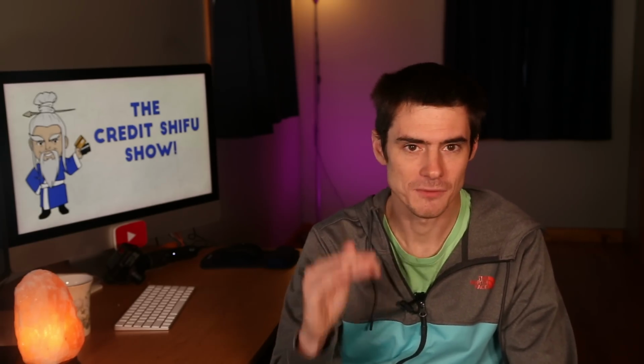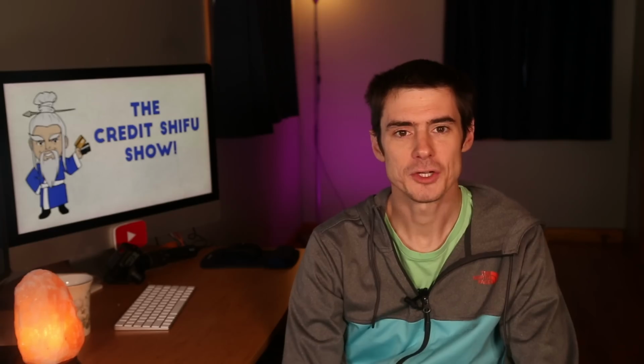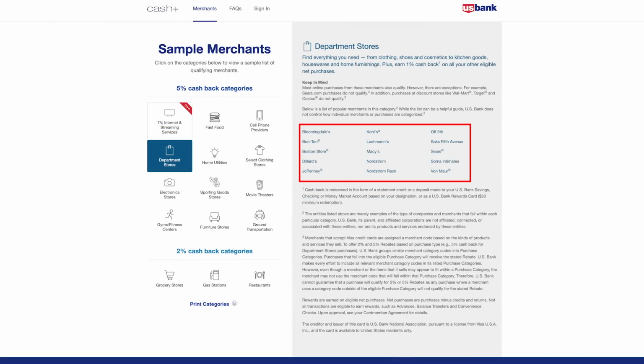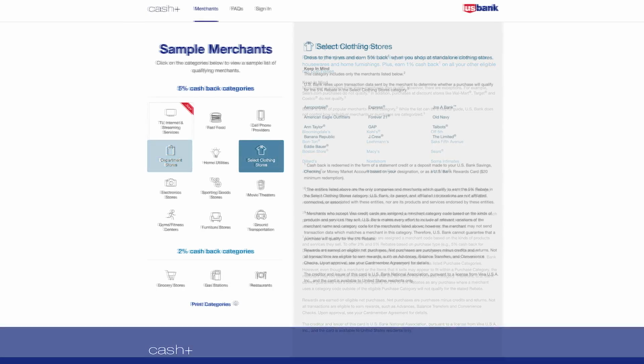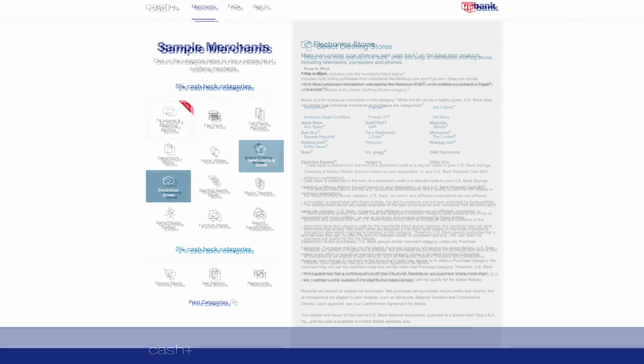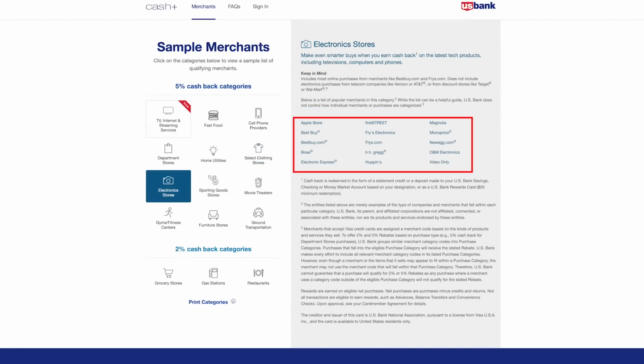And another difference is that you actually choose the categories yourself from a list that they provide you with, all right? I'll show you their website. So these are the categories that you can choose. The ones I would be particularly interested in would be department stores. So for department stores, it's all department stores. They give you a list of examples, but it's actually more than that. Clothing stores, and just pay attention that it is select clothing stores. So it's actually only the stores on this list. And then also electronic stores. That's going to be, especially for Black Friday, electronic stores. And that's any electronic stores. Okay, they just give a few examples there.